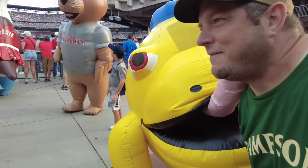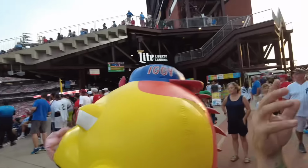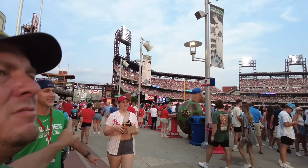Iggy, thank you, bud. Oh, this is so nice. I like you licking me better than Sid, because Sid has the whiskers. I mean, uh-oh. Run!